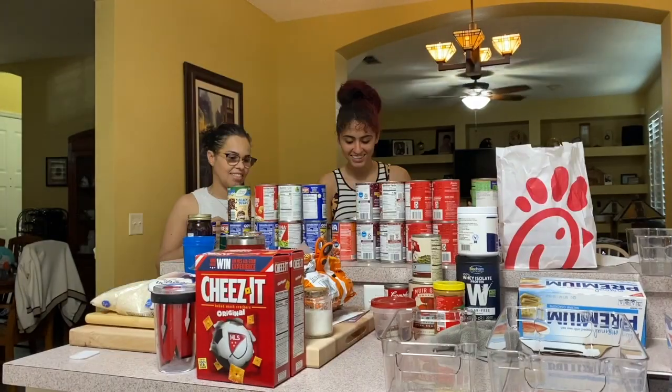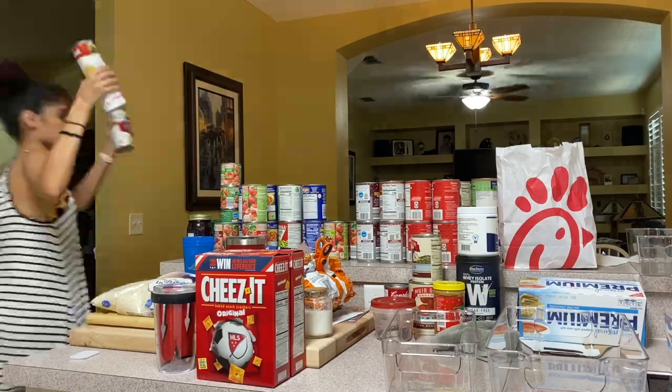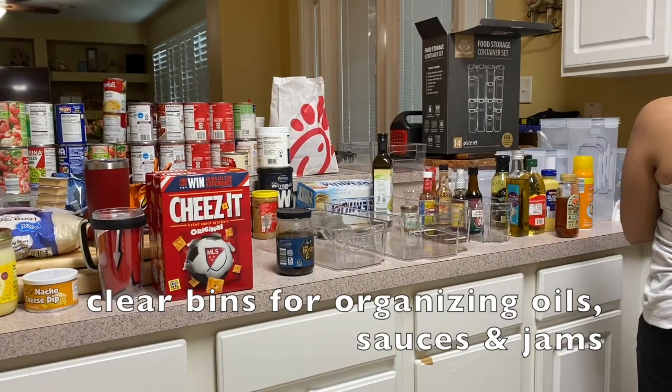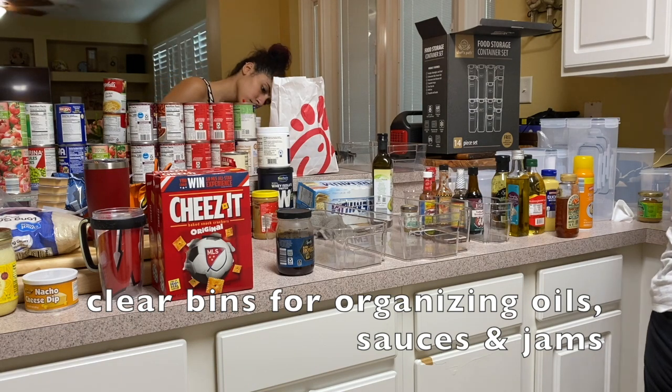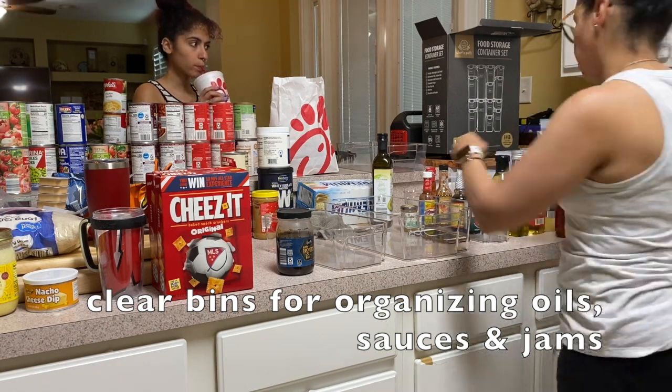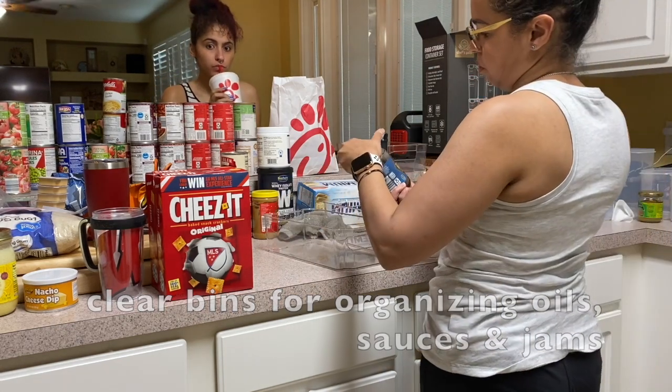15. And as we're taking stuff out, we are also organizing them into different categories. And here you can see some plastic bins that Titi Rosie bought, and we are organizing her different oils, jams, and things like that into the different categories she wants them in.